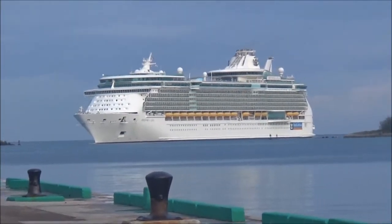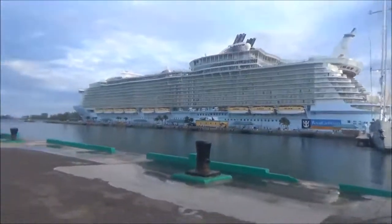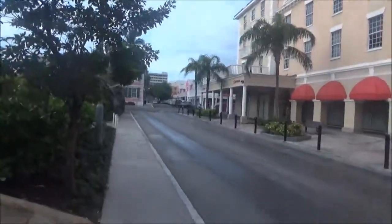That's the Freedom of the Seas, another Royal Caribbean ship pulling into port. And here we are in downtown Nassau.